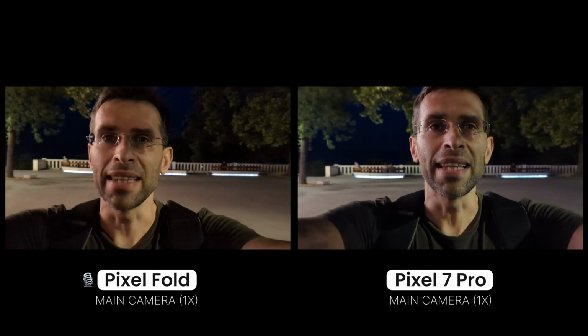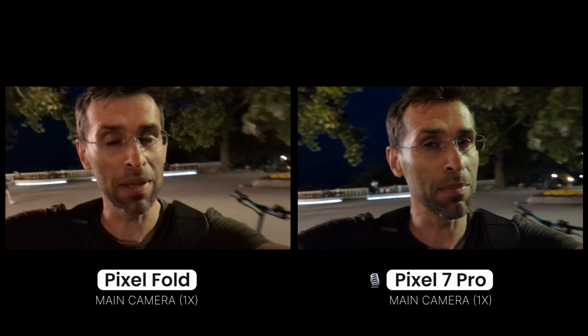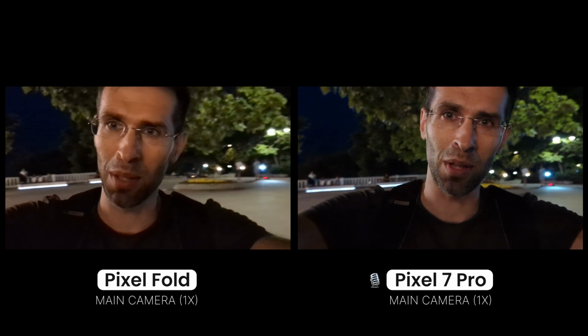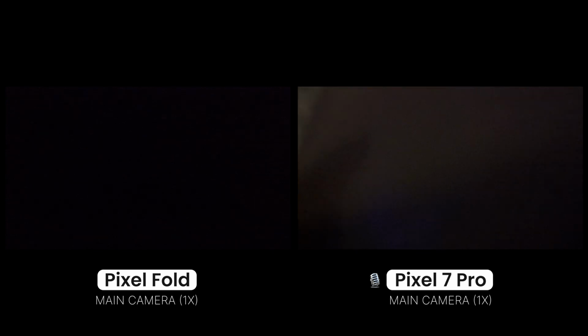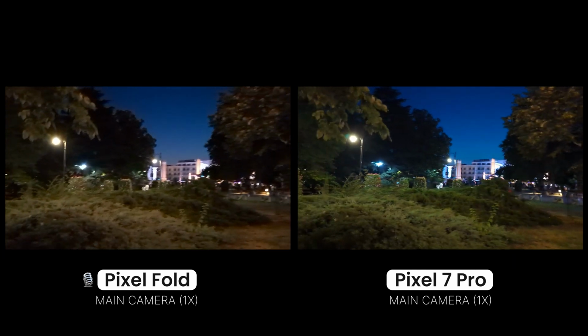Alright guys, now we have nighttime video recording on the Google Pixel Fold and the Pixel 7 Pro. Which one does better? Do you see any differences? That's what I'm curious to find out. So let's now flip the cameras. Alright, and this is my view that I see right here in the park.